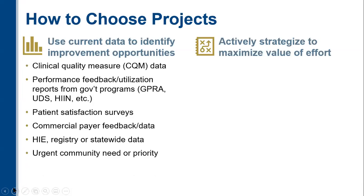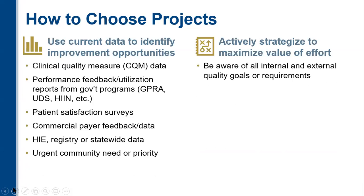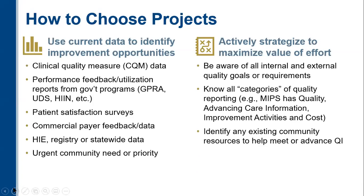I think what you're going to see is there's no limit to what you can focus on. It just needs to be something that is agreed upon by the team and ideally aligns with work that you're doing for other projects. So this is where being aware of all internal and external quality goals or requirements matters. And if you're part of a large organization, this can be a pretty daunting process. So you may find that you create a team that has people from multiple specialties across your organization. So you've got an idea of what they are looking at from the inpatient perspective, what they are looking at from the outpatient perspective, and you can start to align those goals. If you don't take into account your organizational goals, sometimes these projects can become very fragmented and lose steam.